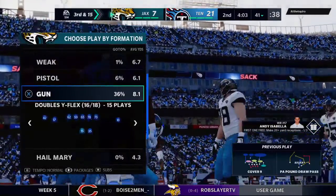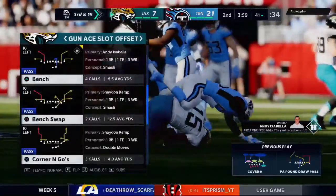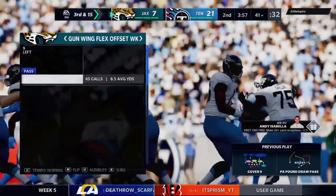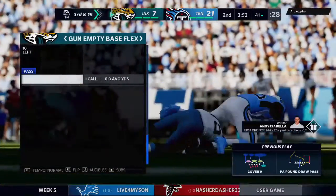Now, someone's been up to the task so far in this game. They are already up a couple of scores, Brandon, and guess what? I think they're just going to pin their ears back now and get upfield and get after the quarterback. Been such an impressive first half to get that lead.